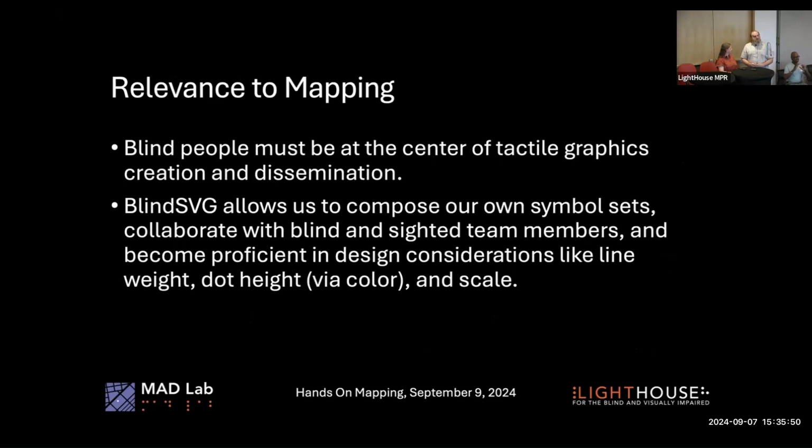I'm really happy to hear that someone asked specifically, how can we create our own symbols and maps themselves? So that's exactly what we're here for today.